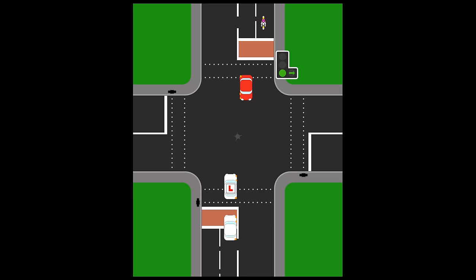Well, my preference with the filter arrow would be turning in a nearside manner with the cars coming from the other side, like this red one. Although it does affect your vision of traffic coming this way, for me, it allows traffic to flow, which is the whole idea of that filter arrow in the first place. Let me try and explain with some real examples.